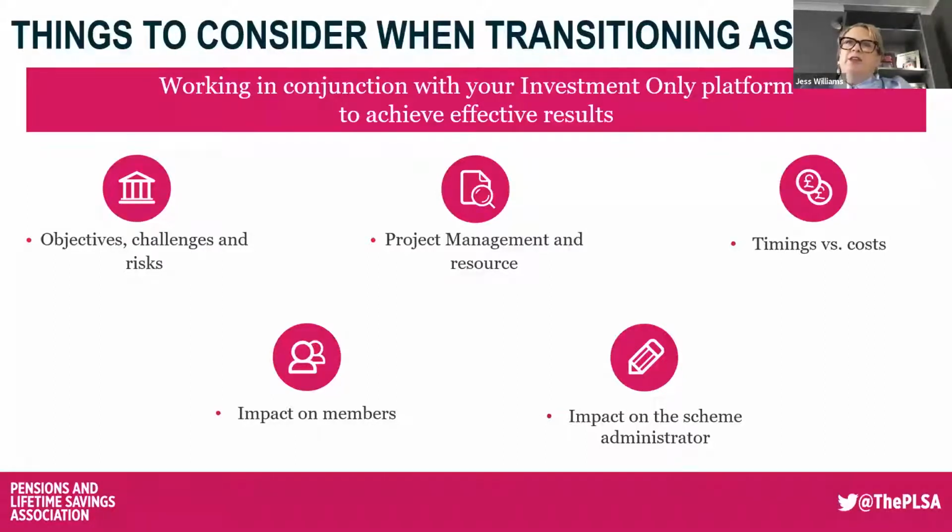Alongside this is the impact on the scheme administrator. If they have to make substantial changes to the member records and deal with ensuing member queries, what will that mean for them? Utilising an investment-only platform can help with this.